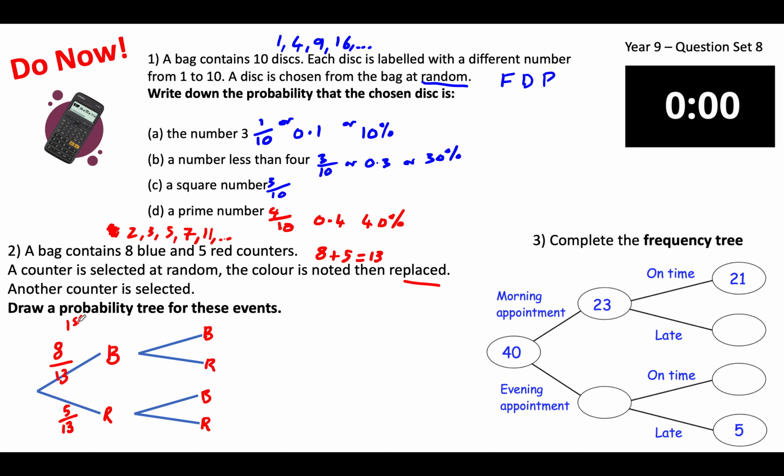So that's the first set. And then this is the second set. So probabilities go along the branch. The result is at the end of the branch. Now, probability of blue, it doesn't matter what I selected the first time. Because it's replaced, we have the same number of blue, which is 8 out of 13. And we have the same number of red, which is 5 out of 13. Now, there's no reason why I've put blue on top and red underneath. You could have just as easily done it the other way round. And the set of probabilities on these branches are the same, 8/13ths and 5/13ths.